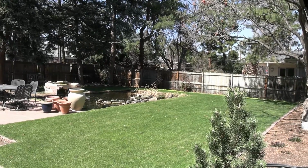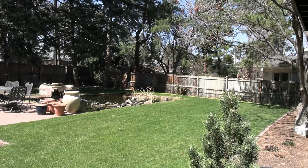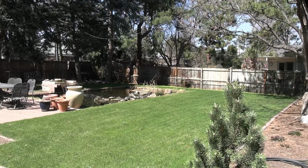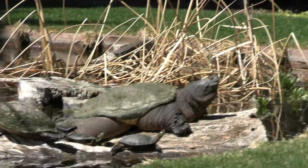Well, the river cooter stayed out. A couple of the painted turtles stayed out. I do like when I have 3 species on one log. Everybody living harmoniously.